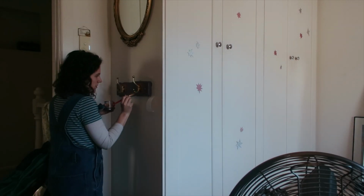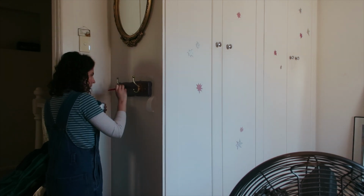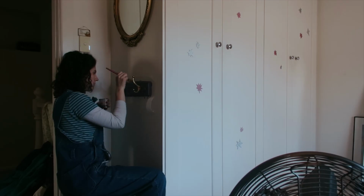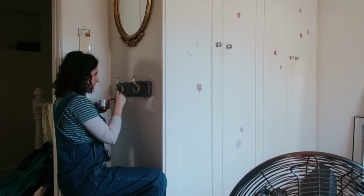That paint you saw is called hand-sewn chalk paint, and it's really good. My mum had put me onto it because you don't have to sand what you're putting it on. It's known for going on any surface.